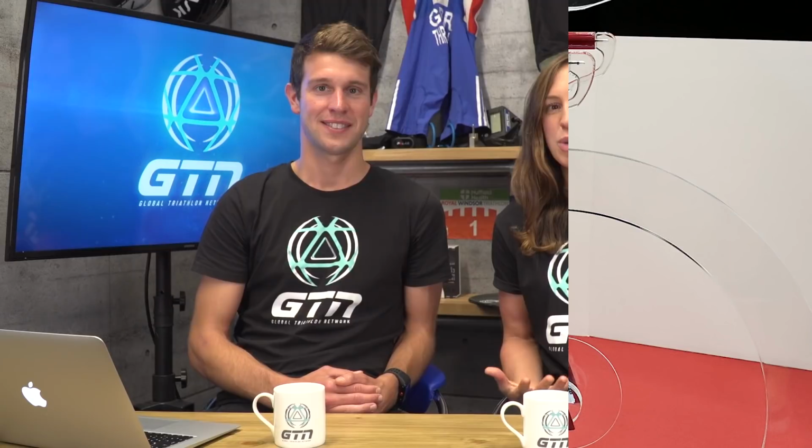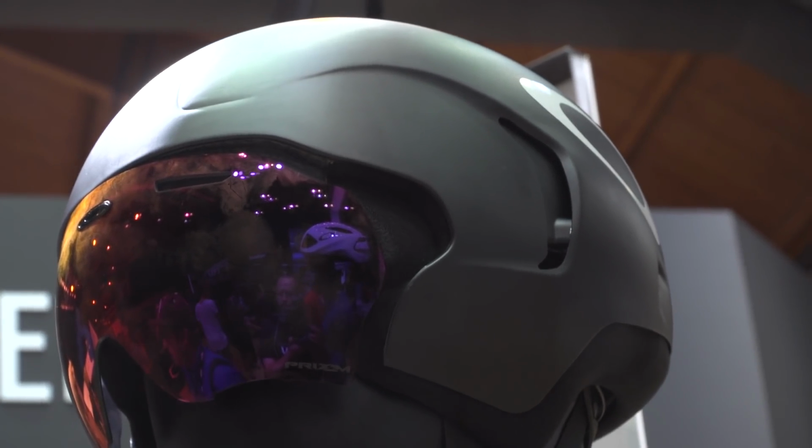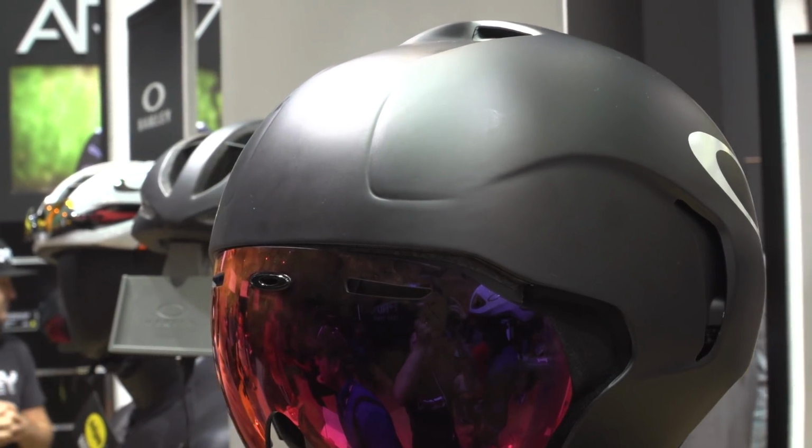And we all know the brand Oakley for their eyewear, but they've actually just started to venture into cycling helmets. Yeah, they've just released their Arrow helmet range, and it's the Arrow 7 that's really caught our eye. It's a TT helmet which features their prism lens. You can easily remove it and just place it on the top of the helmet.